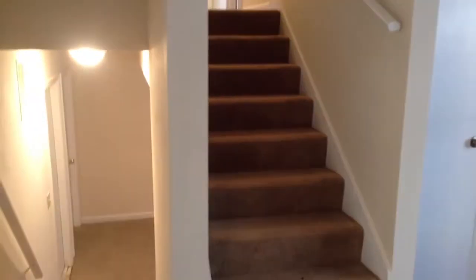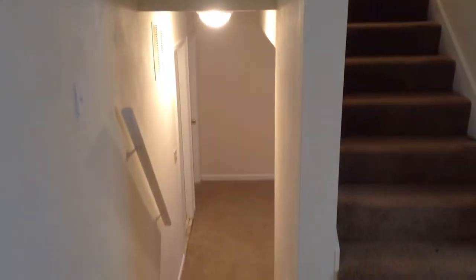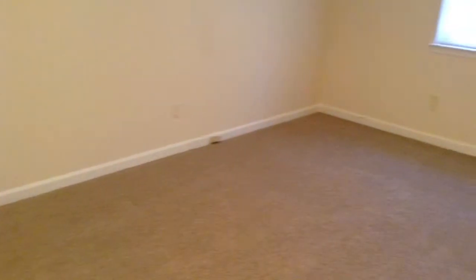This is a split level home. We have the bedrooms upstairs and we have a family room downstairs. We're going to take a look at the family room. This family room has plenty of space, a lot of natural light, and everything has been freshly painted.